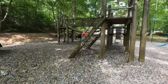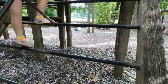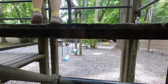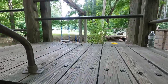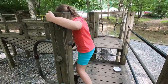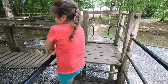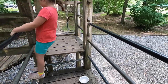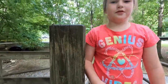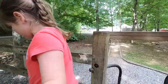Okay, so you climb up the ladder. Then, hey, wait. I'm not up here. Then you carefully step across this bar all the way to the other side. Oh, look, Gunner's trying to do this with one hand. Yeah, kind of hard while I'm holding the camera.